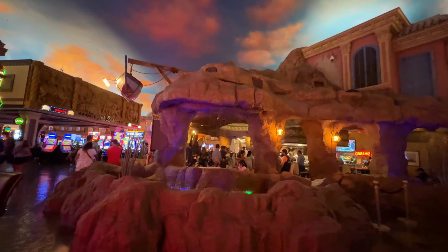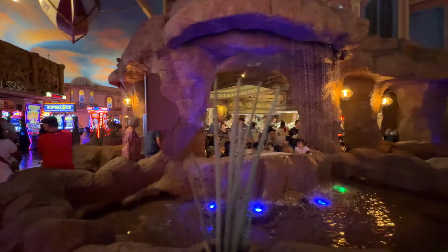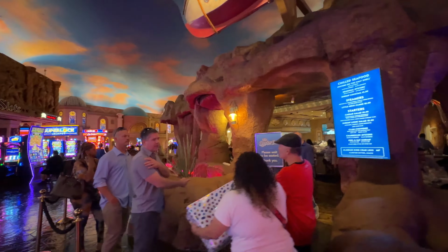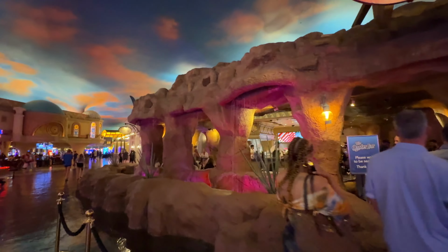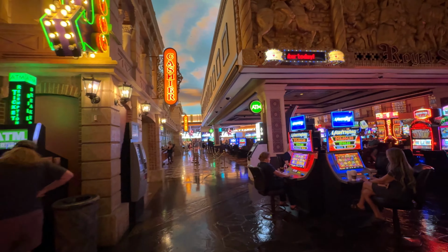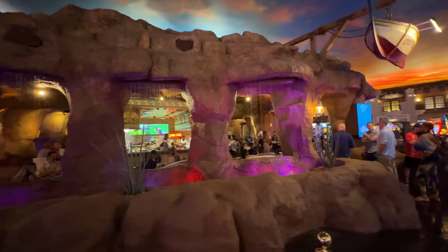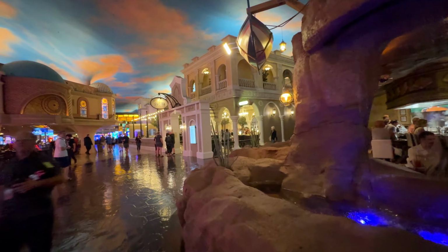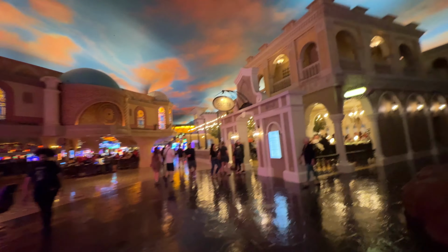Now, I've heard a lot about this oyster bar here. I really, really dig the waterfall. Now, one thing I'll notice about this place is it smells smoky. People are smoking here. And I think that's one of the draws with these off-strip casinos, the Station Casinos. They allow smoking. But as I'm walking through here, I am smelling cigarette smoke. And that is annoying. I gotta say, it's something I don't like.